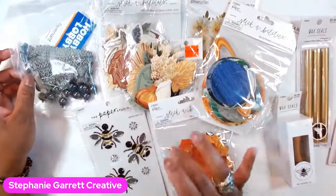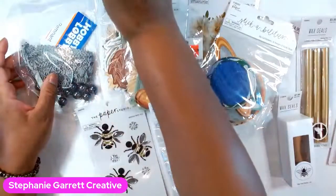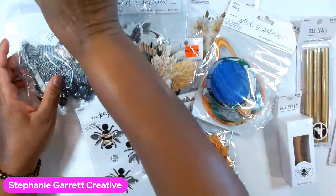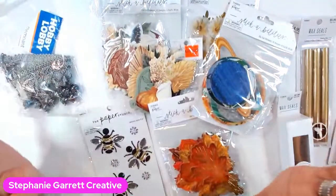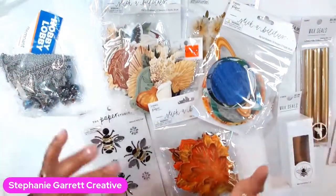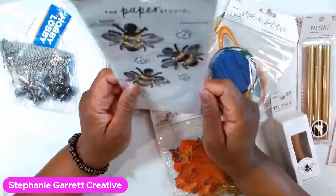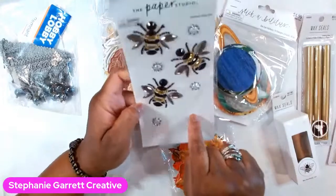Now for Hobby Lobby, this is the one, again, like I said, in Orland Park. Hold on. Let me open this chat just a second. This was a smaller store in Orland Park. So I got these stickers again. Paper Studio, when I went in there, was on sale, but I've used one of these, and I will show you what I use it on.